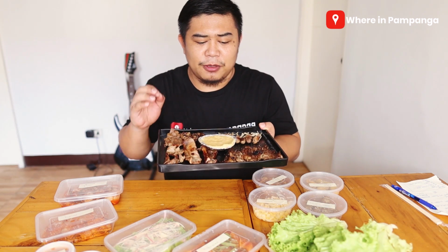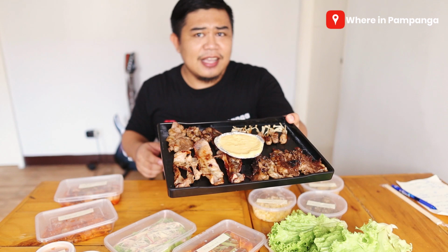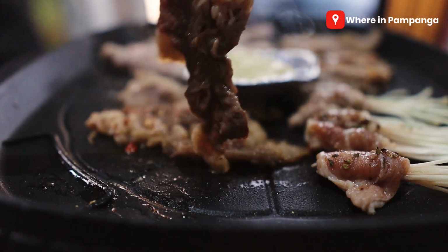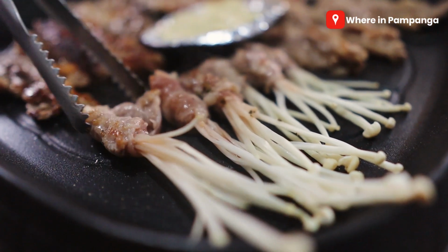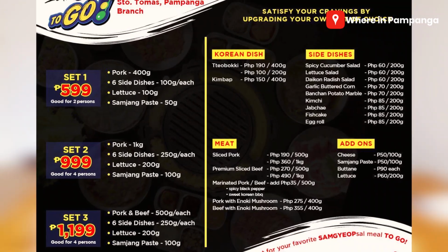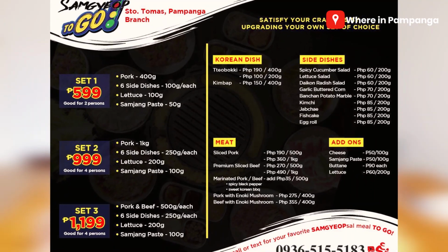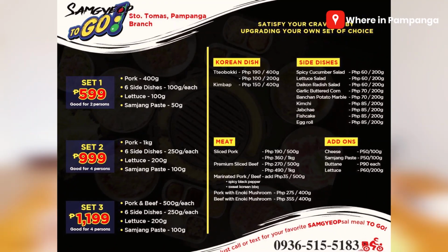Niluto ko na yung mga Samgy set meat natin sa earlier part ng vlog na to. And these are our meat. Let me give a rundown. Moksal pork belly, spicy black pepper, sweet Korean barbecue, beef with enoki mushroom. Actually, this is one of the premium Samgy set na napadala sa amin. Set 1 is 599 pesos, set 2 is 999 pesos, and set 3 is 1,199 pesos.